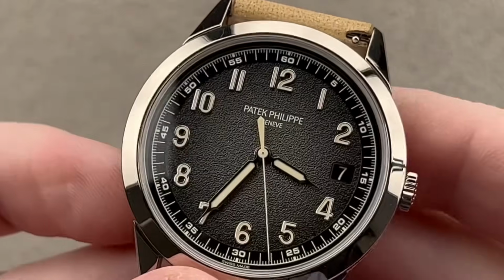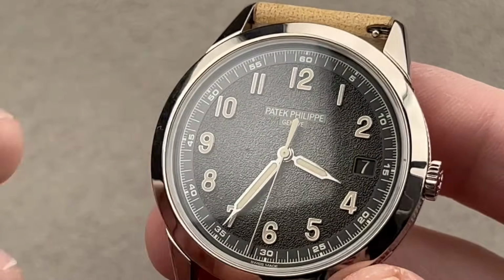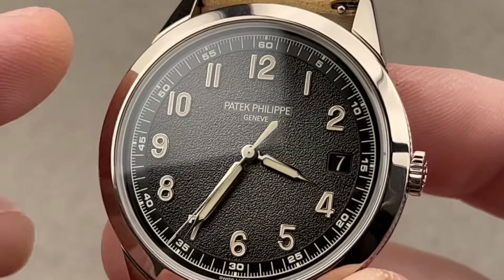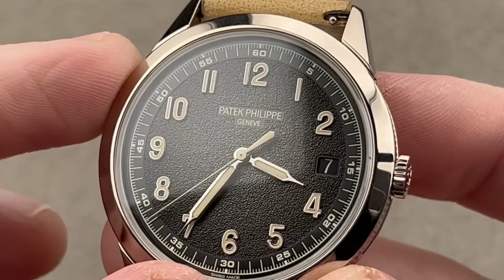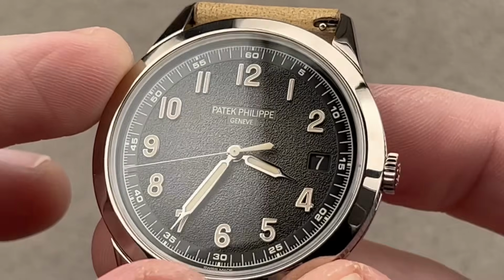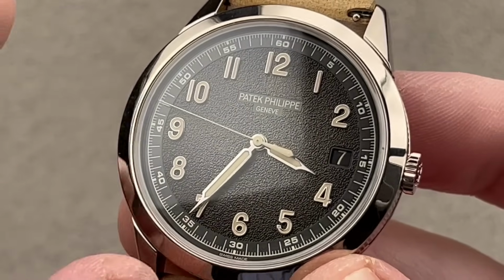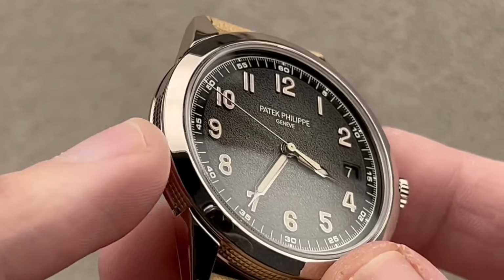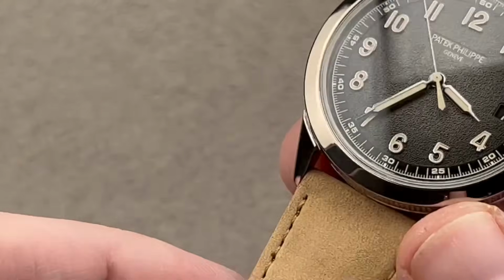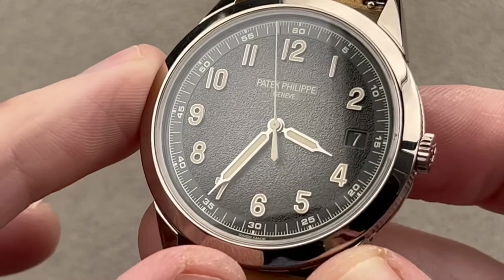The dial features a fumé fade, that is a smoked fade from light at the center to dark at the edge. Patek calls this dial textured charcoal, and if you get close, you can see it's got a little bit of a glossy gleam to it. It is textured, almost the texture of freshly paved asphalt. And then we have a lovely vintage evocative Fauxtina, which I like because it's a complementary color that prevents this white gold gray dial watch from being too frigid. This Fauxtina, along with the complementary color of the strap, adds warmth that's much needed on this watch.